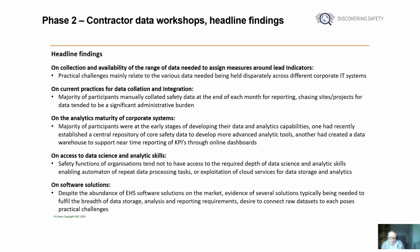Another had created a data warehouse of health and safety information linked to online dashboards in order to create the capacity to report metrics automatically. Fourthly, another key finding was that the participants felt that they had insufficient data science and analytic capacity within their health and safety functions currently, such that the desire to create workflows, perhaps to automate repeat data processing tasks, or to move their data storage and analytic functions into the cloud was a real challenge for them.